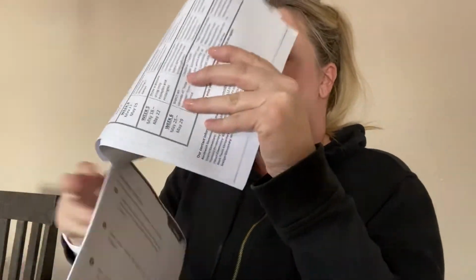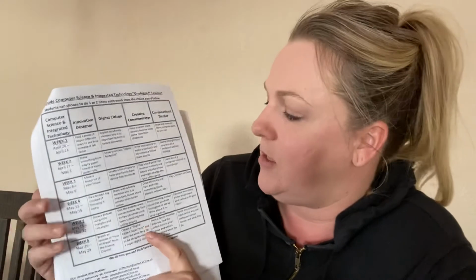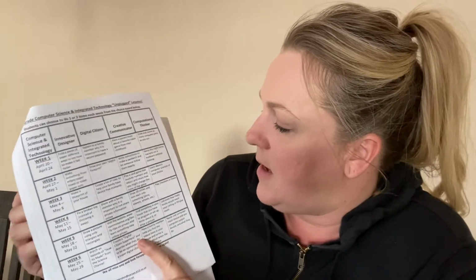Then you get into, at the very end, unplugged lessons for technology. So unplugged means these are lessons that help teach computer science and the concepts of computer science, but do not require a computer or an internet connection. So these are pretty cool.